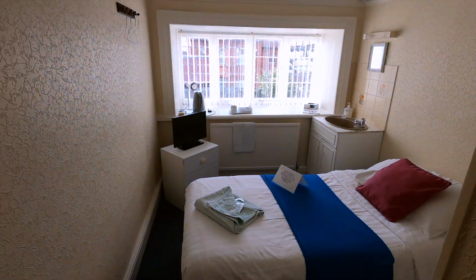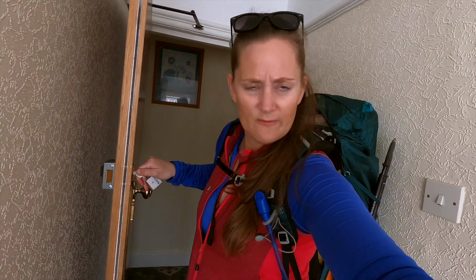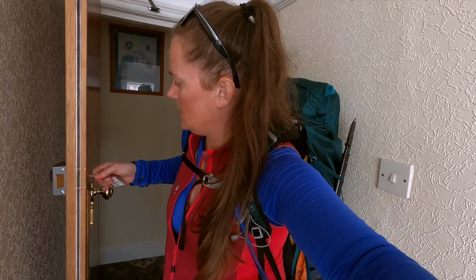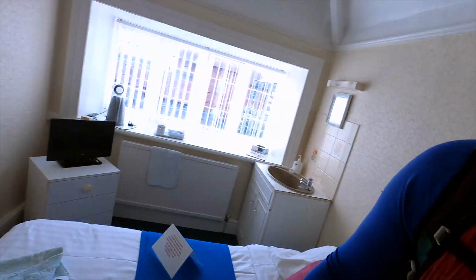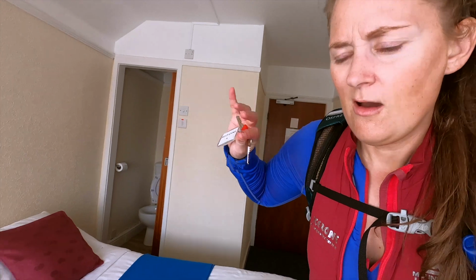Oh, well, this is very sweet, very nice, very bright. This is costing £40 and it includes breakfast, full cooked breakfast with bacon, eggs, toast, no sausage. Little bathroom, toilet, shower, all that fun stuff. Amazing. I don't want to touch anything when I'm all dirty. Oh, right. Let me get my backpack off and let me relax. Woo!